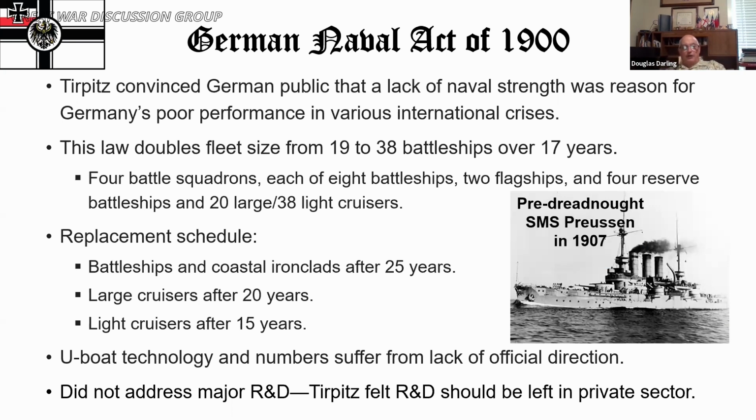The big thing there is a replacement schedule. They would automatically be replaced after 25 years. There wouldn't have to be any more votes in Parliament. They were going to get replaced on a continual basis. Of course, the arms makers and the shipyard builders all loved this, because they had guaranteed employment for as long as they could see.